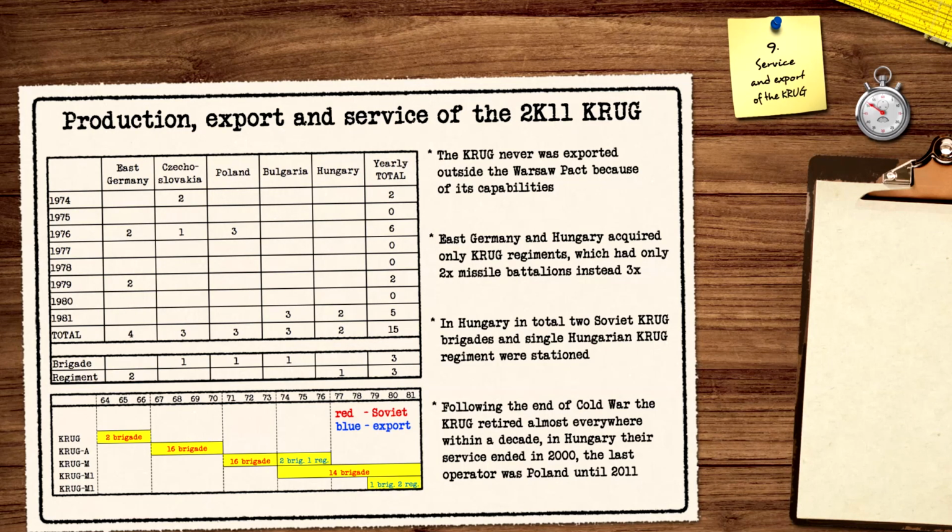Thanks to its capabilities, the KRUG system was never exported outside the Warsaw Pact member countries, therefore it never participated in combat. This is likely why the system and its capabilities are less known and published in the West. In my opinion, this also partially explains the confusion between the P-14 complex and the SOC radar, as it's easy to mix them up due to the lack of information.